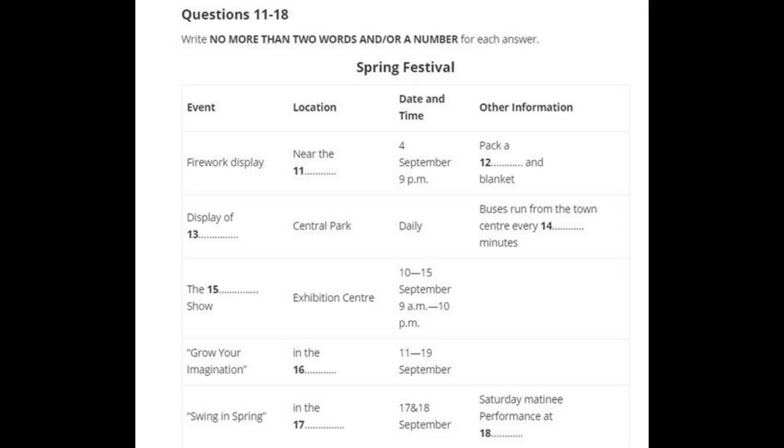To kick off the Spring Festival, there'll be a huge firework display down by the lake, starting at 9 p.m. this Saturday, the 4th of September. Over 10,000 fireworks will be set off, all choreographed to music and broadcast simultaneously here on Radio Yorkie. You should get there early if you want to get close to the action. So, bring along a picnic and a blanket, as it could get chilly in the evening.